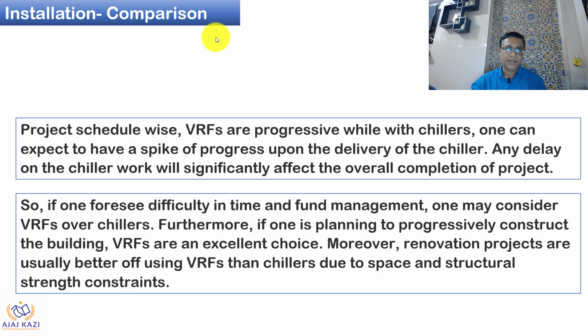The lead time is high. So if one foresees difficulty in time and fund management, they can consider VRF because they can pay a little less. They can go in a modular way and not invest all the money in the full capacity of the chiller, which is not required at the start of the project operation. Right, so this is one important aspect.